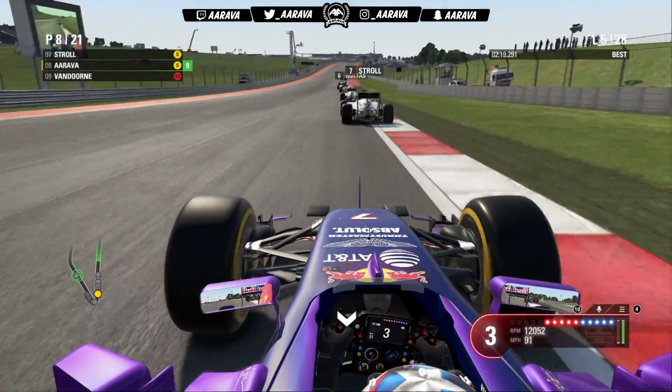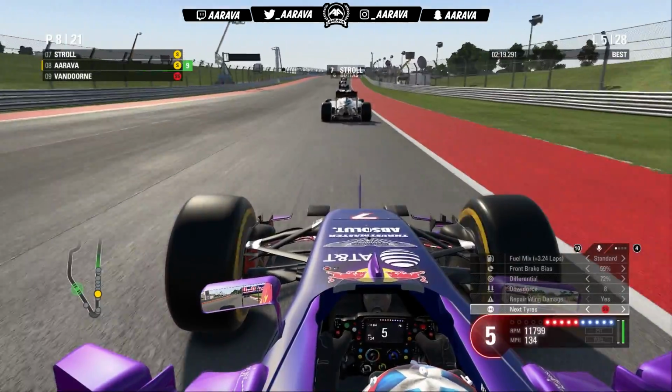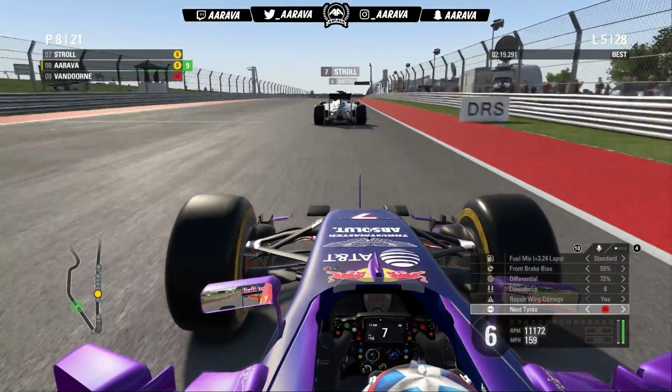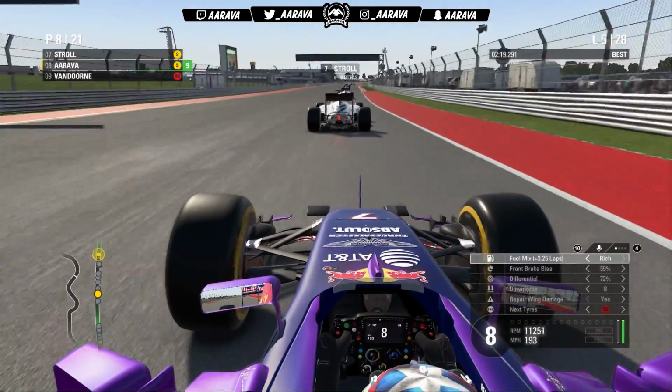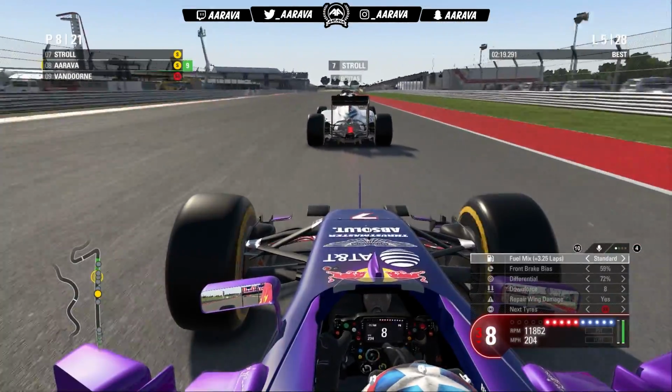He's on the super soft tyres. So he's gone very different to a lot of us around here on soft tyres. A lot of us who weren't starting on the grid where we expected to be have gone onto a harder tyre, whereas Van Dorn's going very aggressive on the super softs.